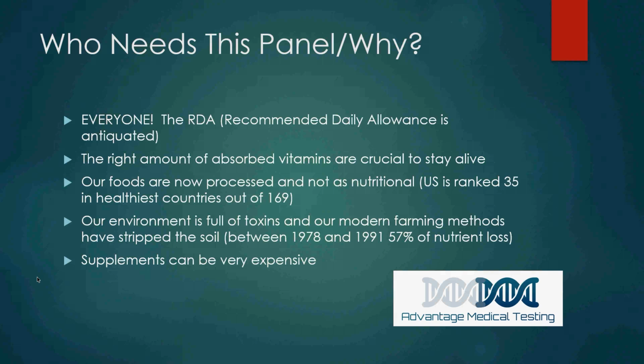Right now, our foods are processed more than they ever have been. They're not as nutritional as they were even a year ago. As a matter of fact, the United States is ranked 35 in healthiest countries out of 169. 35. The obesity charts were towards the top. The unwell charts were closer to the top than we are the bottom. So we're higher in ranking in the bad categories than we are in the good ones for sure.